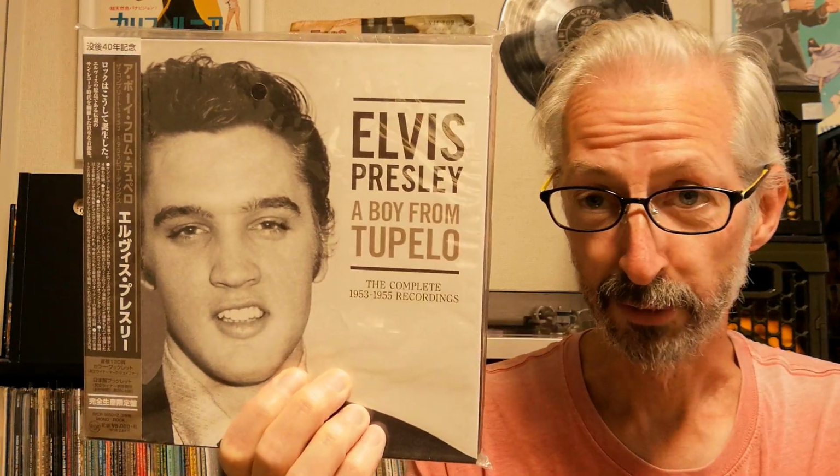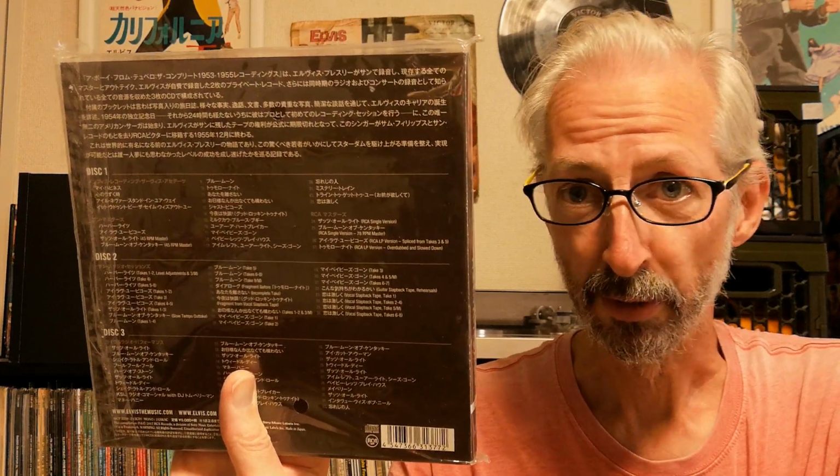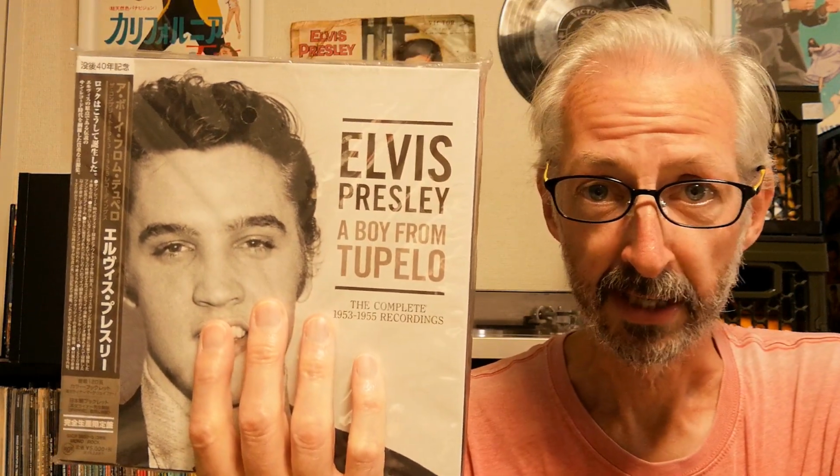Speaking of CD sets, I also picked up this one here, which one of my viewers noticed in the background to my last video, A Boy from Tupelo. This is the Japanese set, and it's quite unusual in that they don't really make too many Japanese versions of CDs and LPs anymore. It's quite a heavy set as well, because it has not only the thick English book, it also has a separate Japanese book. And I've got to say, I was very, very happy with this. Well worth the money here.